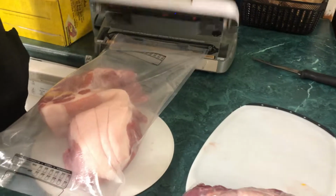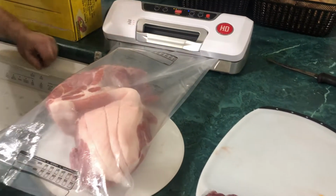So Andy's just bagging up the meat, and I'm enjoying my French vanilla that I've been waiting a month for.